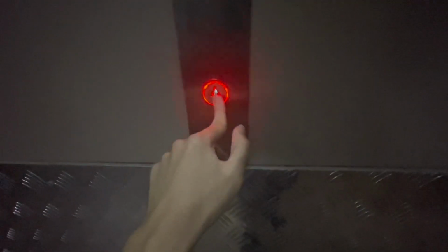Now onto the next set of goods lifts, which is goods lifts 5 and 6. However, something bad happened in this lobby at basement 3, which basically causes the lift to be stuck here. Oh. Hello? Oh.